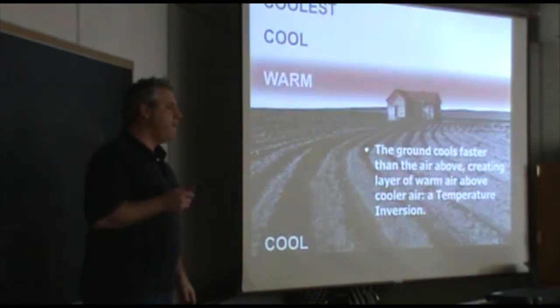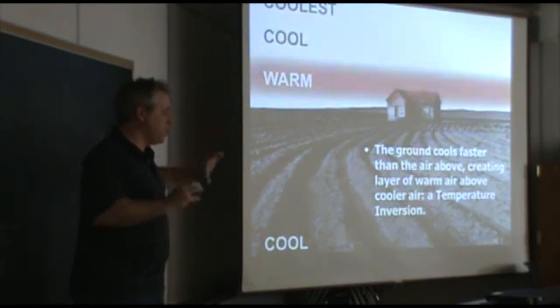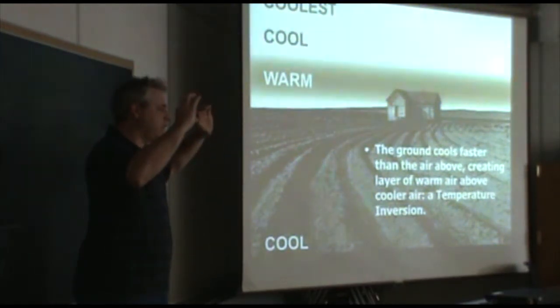Why doesn't it just keep going? Higher rises. If it happens so quickly, it hasn't got a chance to go high enough, quick enough. And you get that warm layer of air just sort of stuck there.